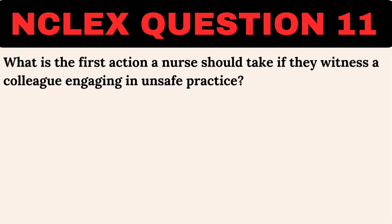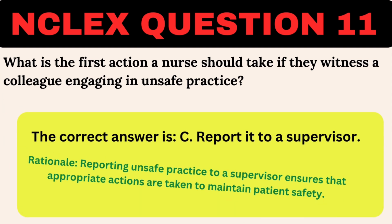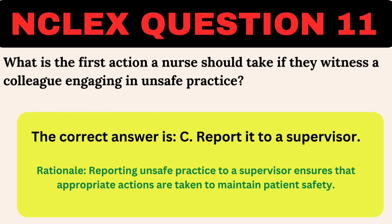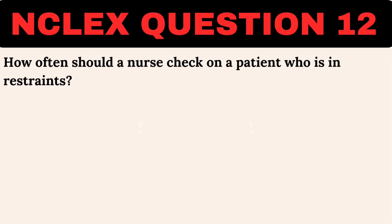What is the first action a nurse should take if they witness a colleague engaging in unsafe practice? A. Ignore it. B. Confront the colleague. C. Report it to a supervisor. D. Document it in the patient's chart. The correct answer is C. Report it to a supervisor. Rationale. Reporting unsafe practice to a supervisor ensures that appropriate actions are taken to maintain patient safety.